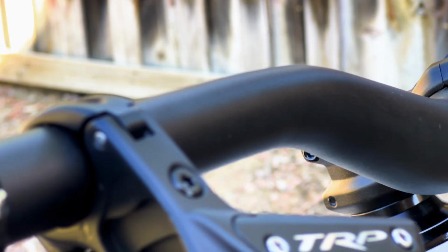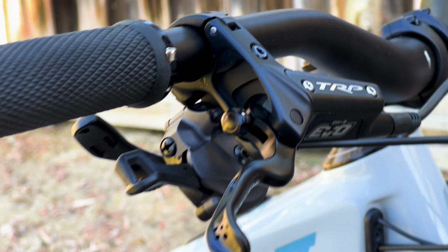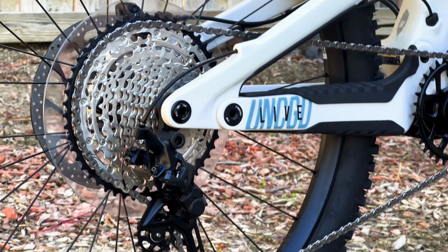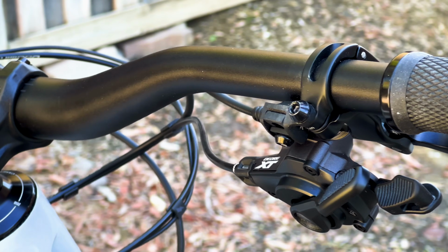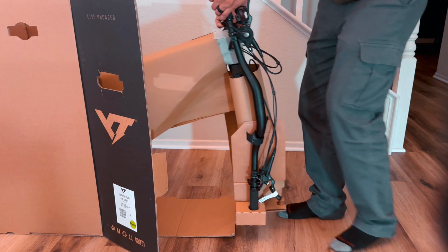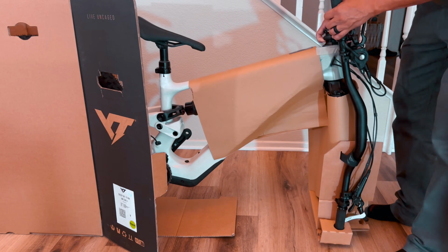TRP brakes, DHR-EVOs, are stock on the Core 2, which is what this bike is. It comes stock with the SLX drivetrain, which I've had SLX before and it works really well. So straight out of the box, you could ride this bike and just shred with it. It's not going to disappoint you. It's not going to give you any shifting issues.